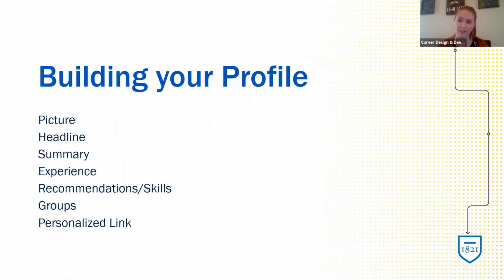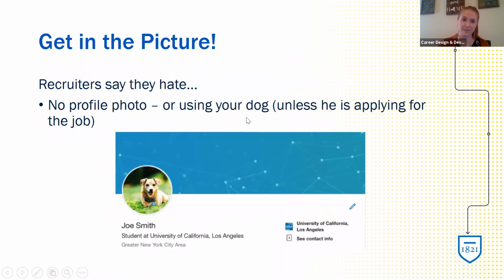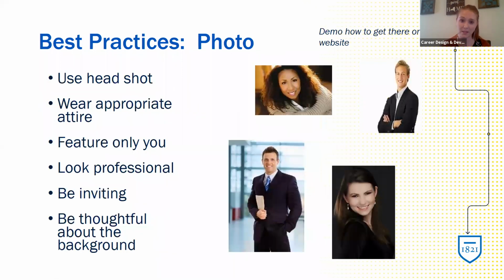We'll go through some of the different sections of the profile today. We'll review the picture, your headline, summary section, experience section, recommendations and skills, groups, and your personalized link. So first up in the picture, you do want to include a photo. And the photo should be of yourself, not your dog. Your profile is much more likely to be clicked on if you have a nice photo included, and we have some tips here. Some best practices for your photo.